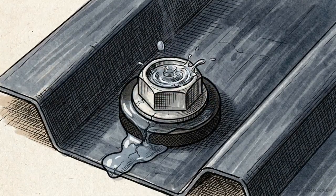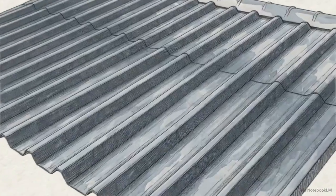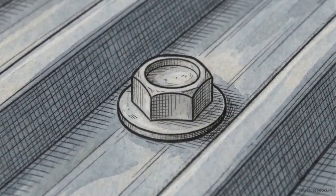Water exploits these tiny breaches long before the damage is obvious. Surface-level inspections frequently overlook the early symptoms of failure, as the most critical wear is often too small to see from the ground. To find the actual source of most leaks, we have to look closely at the smallest, most repetitive component on the roof, the mechanical fastener.